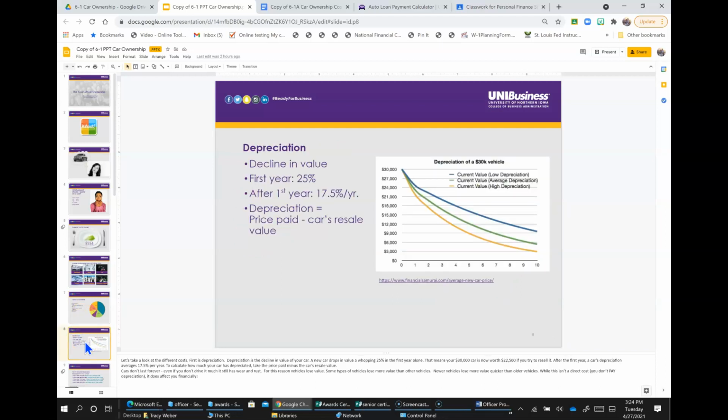First is depreciation. Depreciation is the decline in value of your car. A new car drops in value a whopping 25% in the first year alone. That means your $30,000 car is now worth $22,500 if you try to resell it. After the first year, a car's depreciation averages 17.5% per year. To calculate how much your car has depreciated, take the price paid minus the car's resale value.